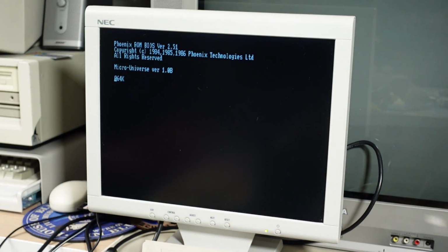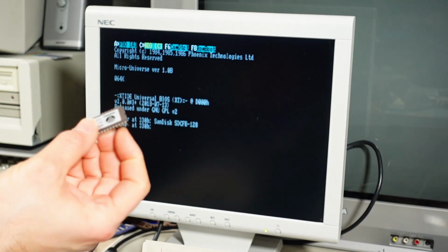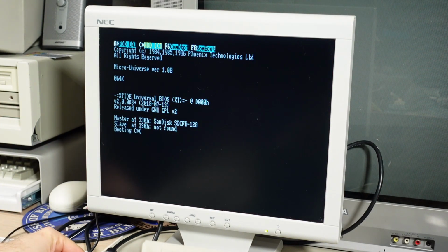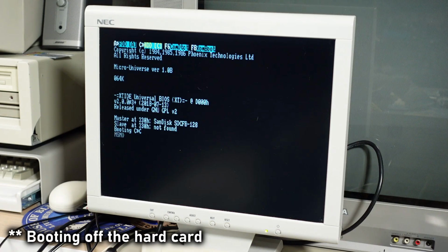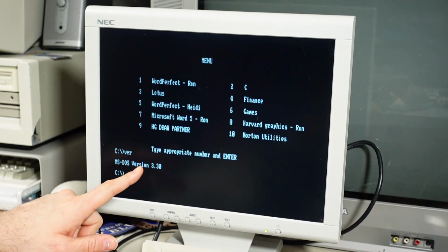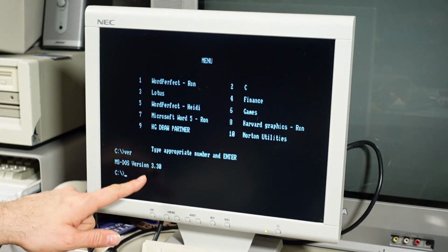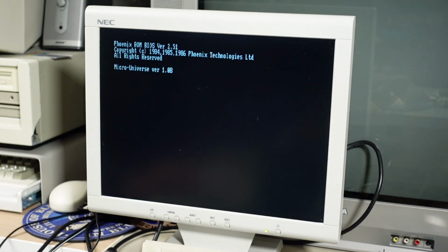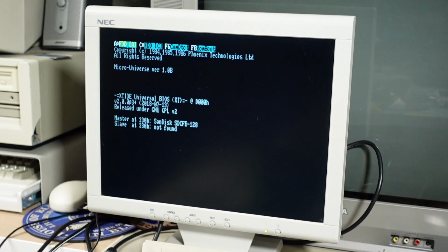Spacebar aborts the memory count on this ROM, and on the old original ROM, it was escape. And look, it's seeing it. So that worked. It was definitely conflicting with what's on the C drive. It's actually booting off the C drive right now, which is problematic. DOS 3.3, I think, only supports 32 megabyte partitions, and the compact flash card is 128. So that's too big. So I'm going to reboot, and I'm going to push A at the XT-IDE BIOS to boot off the DOS 6.22.